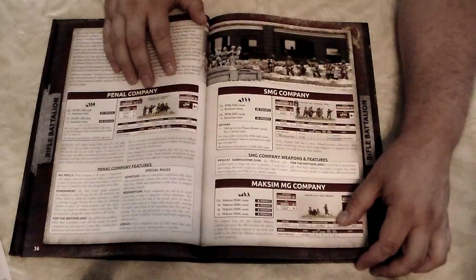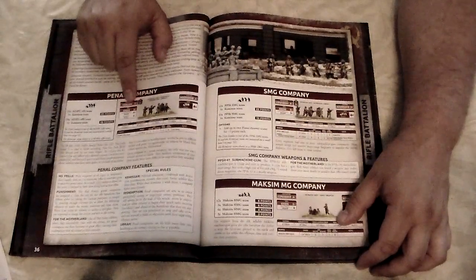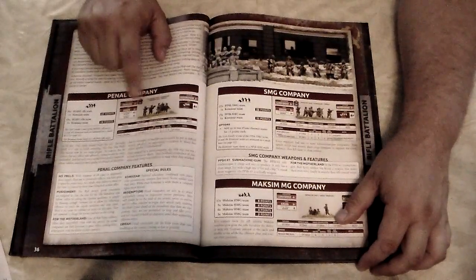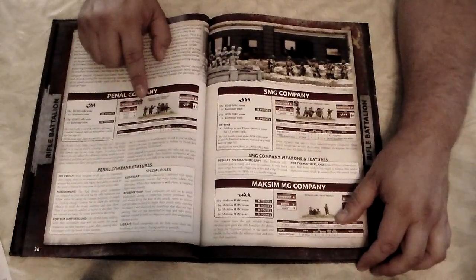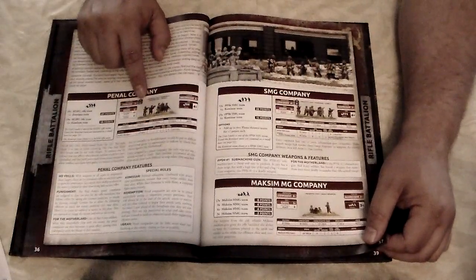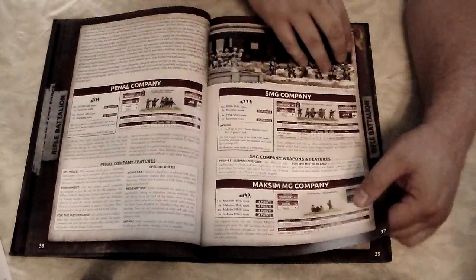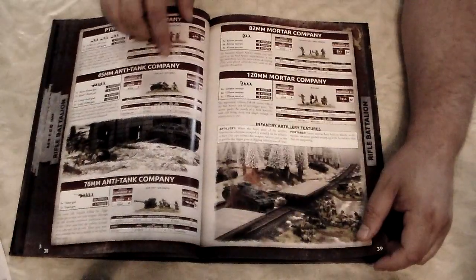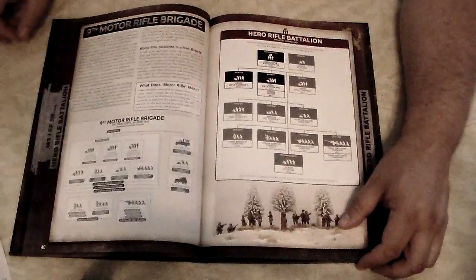Here you have the Penal Company, and these guys are already fearless to start with, because again, they have nothing to lose, and with the Commissar they were a 2+ in terms of motivation. Very hard to stop. You basically had to kill them. That was pretty much it. SMG Company, the Maxim MG Company, anti-tank rifle, 45mm AT gun, 82mm mortar, 120mm mortar, as you can see.